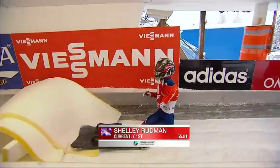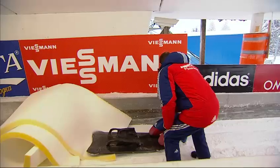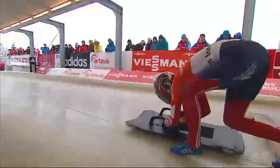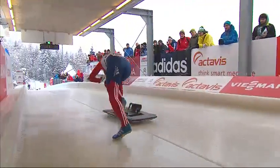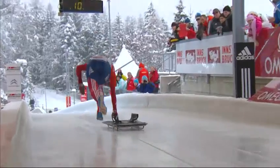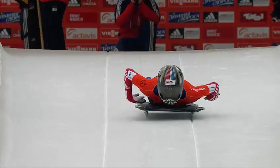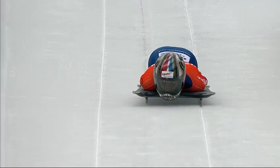You don't expect that from Shelley. You know, she is one of the best drivers out there. She's got some of the most experience on the tour. And to see her sliding around a little bit like that leads me to believe that maybe she went with some pretty unaggressive runners today. And this may be costly to her when it comes to how she fares against some of the other athletes yet to come.